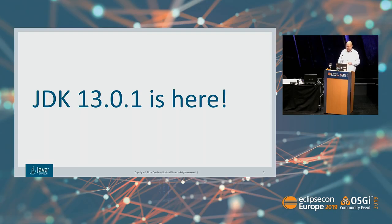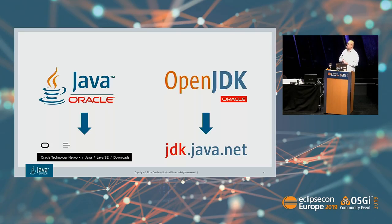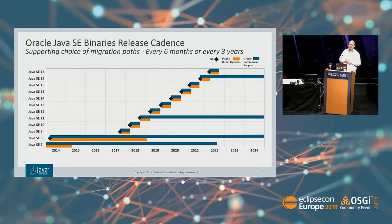You can get JDK 13.0.1 in the usual places, from Oracle as Oracle JDK on the Oracle Technology Network, so java.oracle.com, under the OTN license, and if you like open source, and who doesn't, you can get it as the Oracle OpenJDK binary on jdk.java.net. This open source thing is somewhat new for us. We haven't been providing OpenJDK binaries when OpenJDK started out, but ever since we moved to this new, faster release cadence of six-monthly releases two years ago, we've been delivering OpenJDK binaries straight from Oracle alongside the Oracle JDK binaries as well.